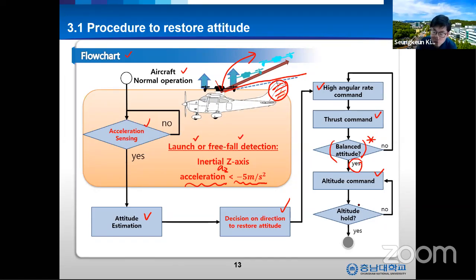So altitude hold is successful. We can do more on the additional mission for the multicopter.